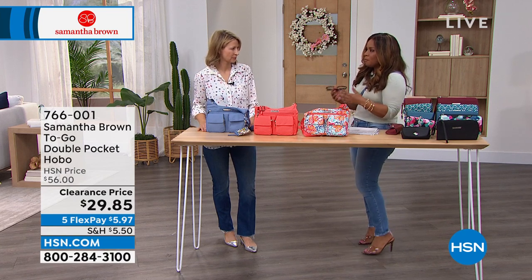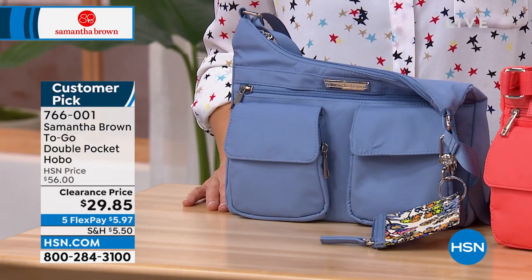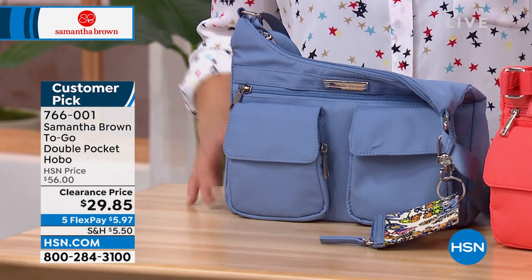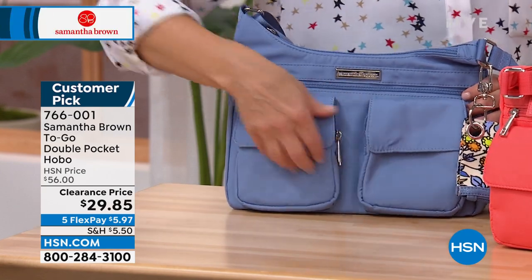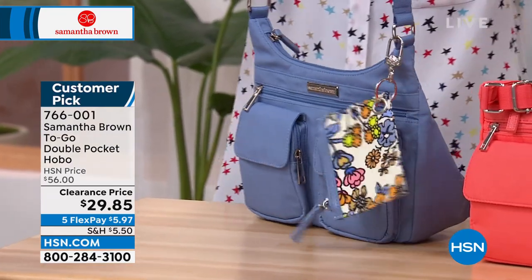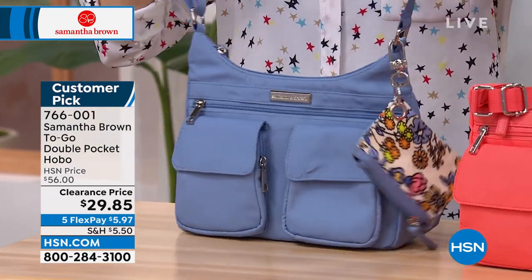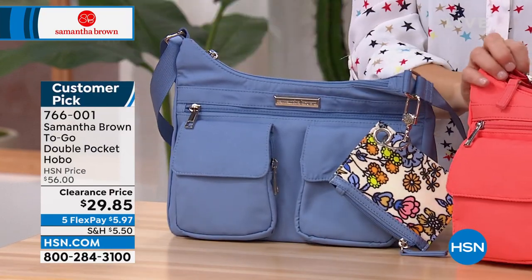It's wonderful that you travel so extensively. You can forecast for us what to expect. And most importantly, you create for us these tools to make that experience even more wonderful. And one of the things that you've done is create this to-go double pocket hobo. Not only are these stylish and fashionable, but wait until you see the organization built into it.